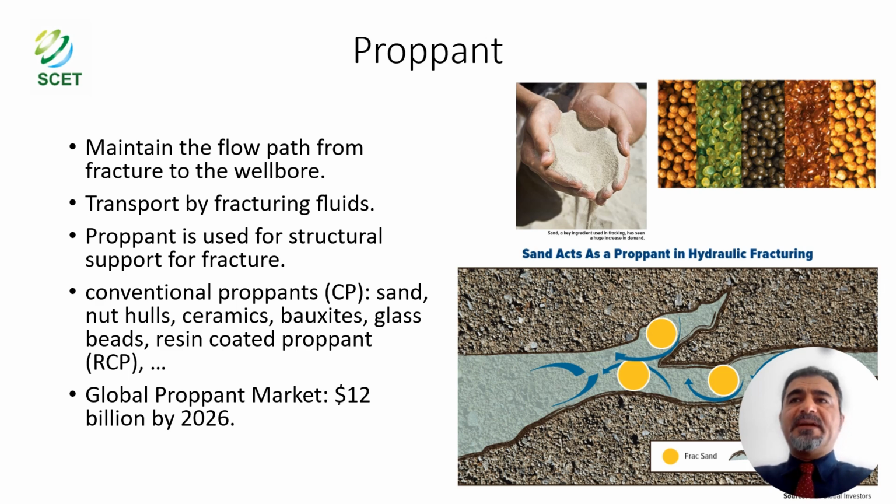Fracturing fluids used to transport proppant inside the fracture include water-based fluids, linear gels, cross-linked gels, oil-based fluids, and foam polyemulsion fluids. Proppant is another main component of the slurry. It is defined as any non-liquid material used to provide structural support for the created fracture and to keep it open. Proppants can be sand, nutshells, ceramics, bauxites, glass beads, resin-coated proppants, and combinations thereof, which are known as conventional proppants.